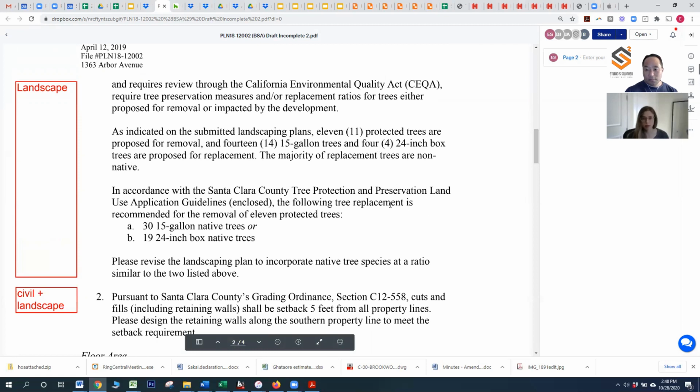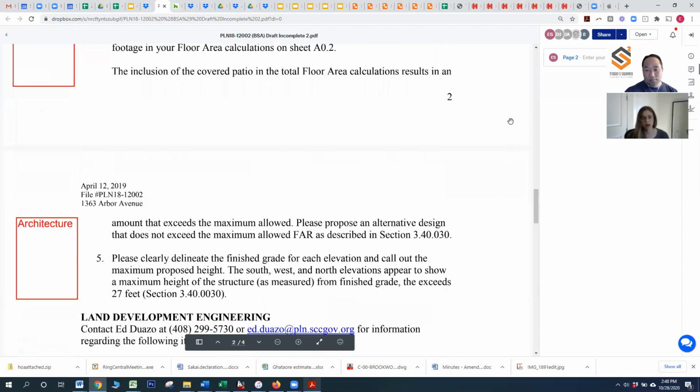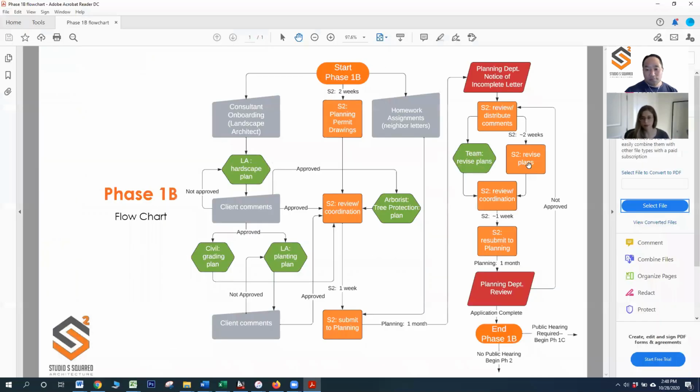If there are no impactful design related comments, then we'll go through and we'll mark up the review letter with which consultant is responsible for which comment, just so that we make sure they don't miss anything, and then we'll send it out to the consultants along with a revised base file so that they can start working on the revised sheets.